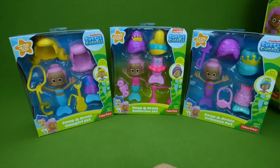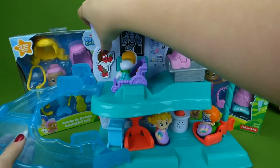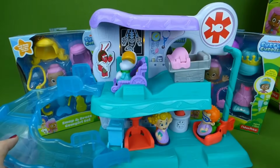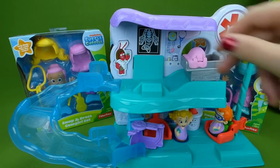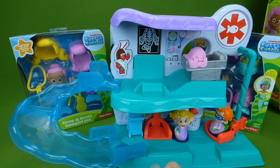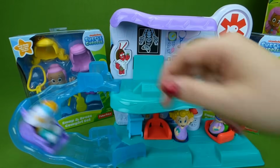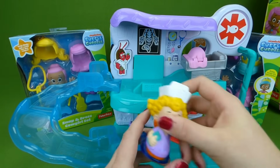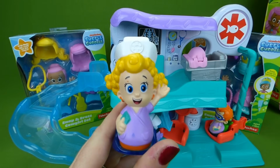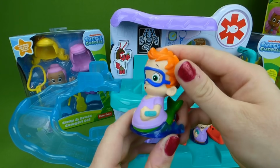And what else have we done? I love showing off all these toys. Look at this. This is the Bubble Guppy checkup center. And here is Bubble Puppy. Uh-oh, he fell. He doesn't normally fall. He's usually better at it than this. Try again, Bubble Puppy. There you go. I knew you could get it. And here is Nurse Dima. And Nani with a Band-Aid.